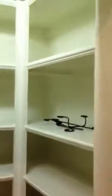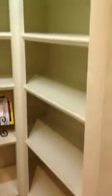And here's a quick look at the pantry. It's a little step in. Kind of typical with what Katie's designed in the past with shelves. A little bit of stuff stored in here.